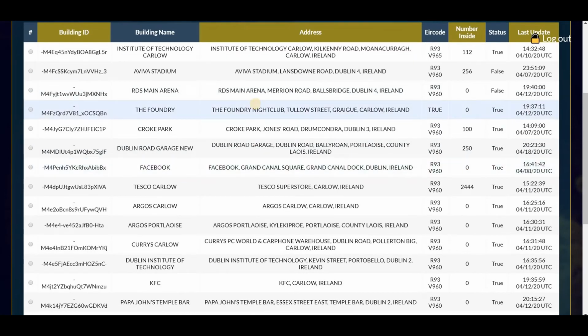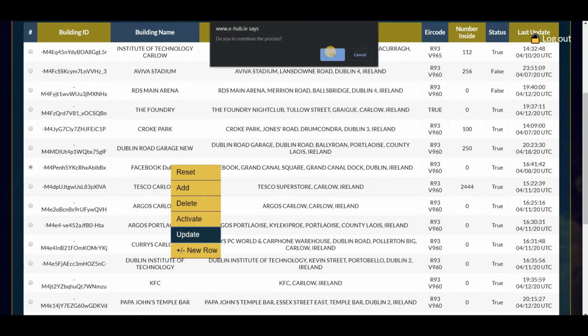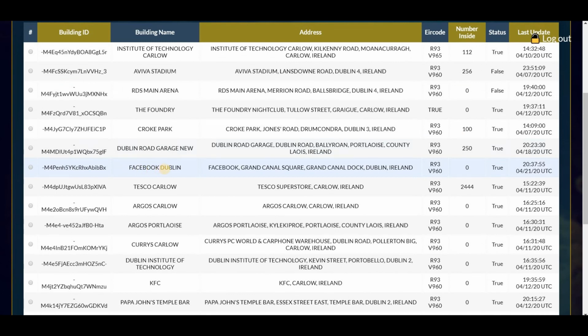This table allows the admin to update the location and the details in one place. So select the location first, then click on the field you would like to update, then update as you like, right-click, update, then confirmation yes, then the place will be updated to Facebook Dublin.